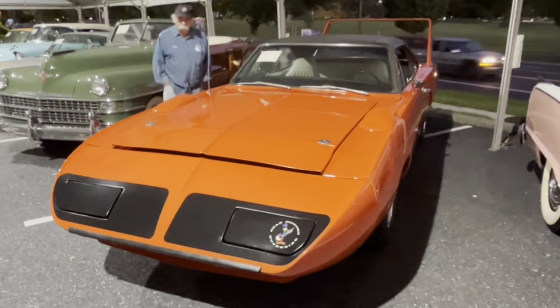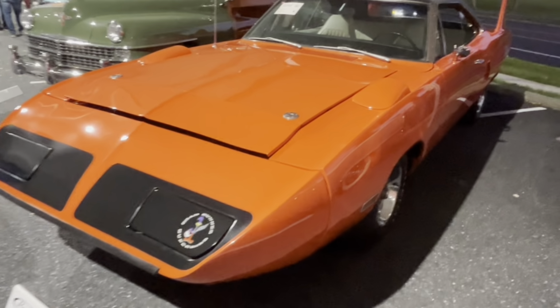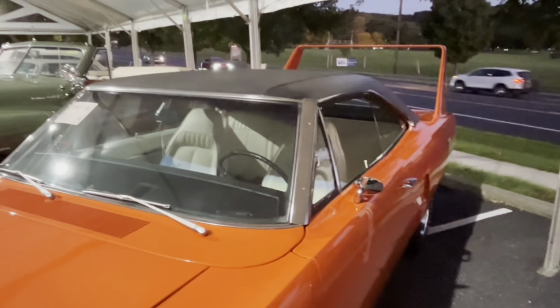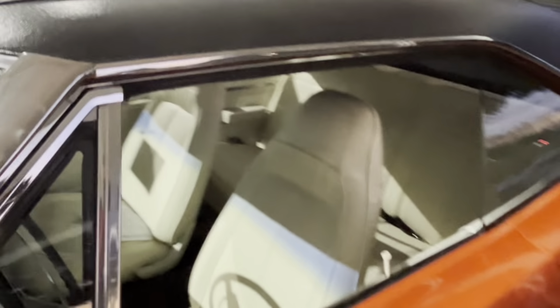Here's a car that should need no introduction, a 1970 Plymouth Roadrunner with Superbird package. Plymouth offered a few reds in 1970. I'm not sure, but I think this is Toreador Red. And it naturally has a white interior because it's 1970.